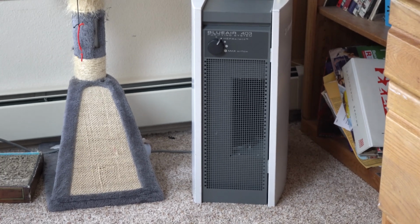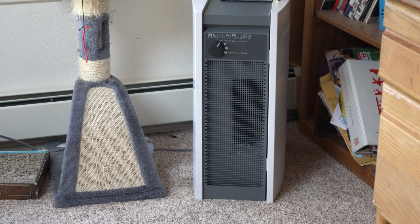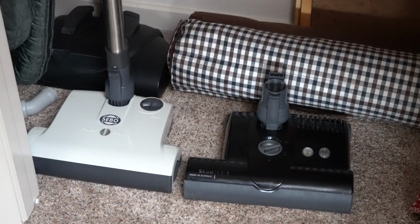One day we'll talk about that. But this sits right here in my office next to my desk and helps me with my allergies. It also helps keep the computers dust-free or less dusty as well. Kind of an interesting use for an air purifier. Now, people do not usually videotape the insides of their closets.